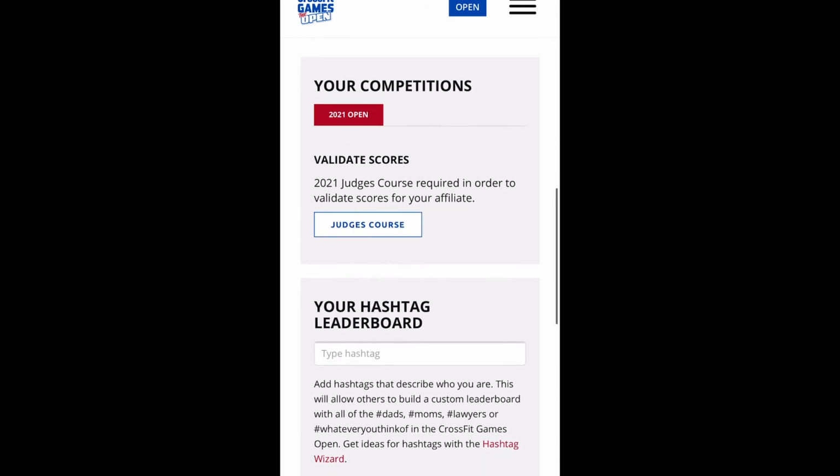Then from here, it's going to have the judges course on here. If you plan on competing seriously in this, top 10%, top 25% for teams or masters, if you plan on trying to qualify for anything, you need to take that judges course. It doesn't matter for a lot of us, but if you are planning on having a certified judge judge you, you also need to be able to reciprocate that and judge teammates or other competitive athletes. So those scores, if you're competing to qualify, all have to be done by someone who has a judges course. You'll click on that judges course, and then you can start to chip away at that.